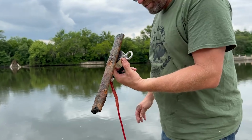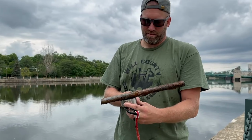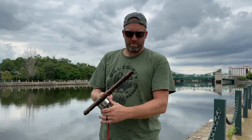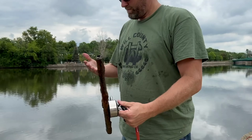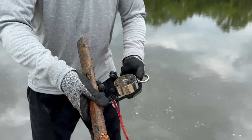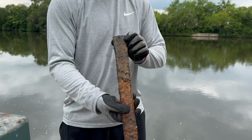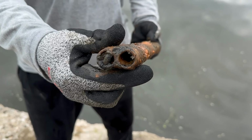Full barrel shotgun. Wow. That's so cool. That is awesome. I just got a video of him pulling it. Cool. That's cool. So cool. Take a picture of that. Wow. Well, technically we found a gun then, huh? We did. Wow. It's cool.